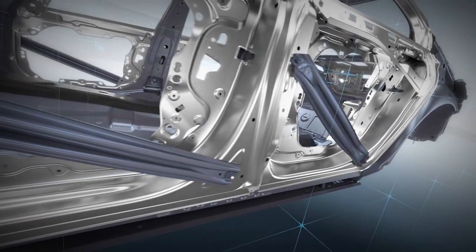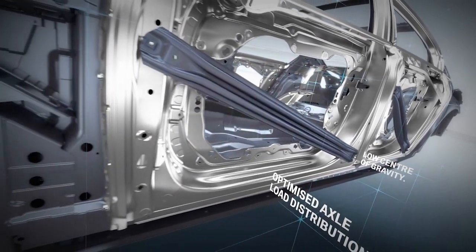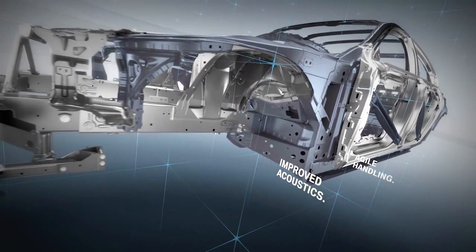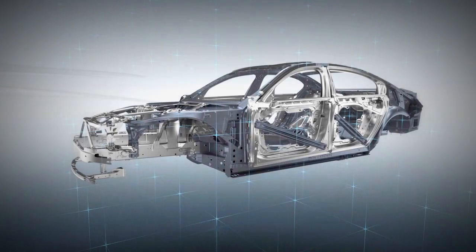The key elements here are a low center of gravity, optimized axle load distribution, agile handling, and improved acoustics. Underpinning them all is the rigorous application of a whole vehicle approach.